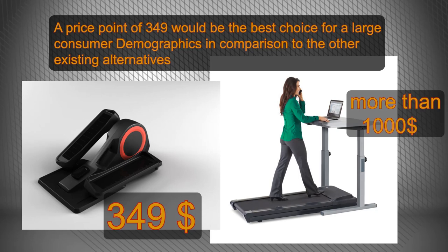Concerning the second technical feature, it's designed to be affordable for a large consumer demographic at a price point of $349, which may not sound affordable to the majority, but comparing it to other alternatives like treadmill desks with a price point of $1,000 and above, the QB would be the best choice for a large demographic.